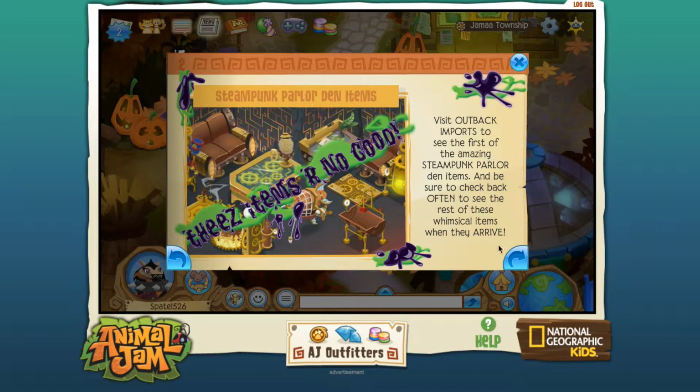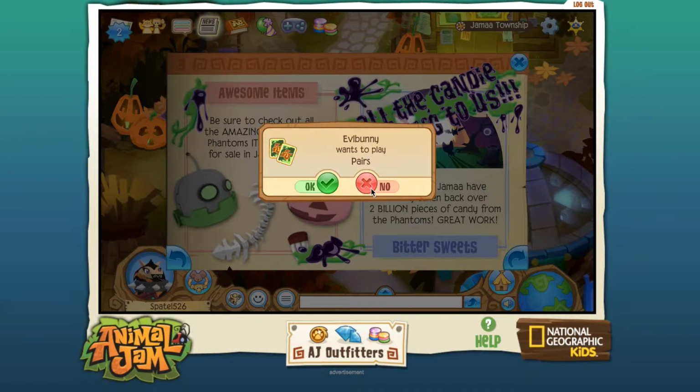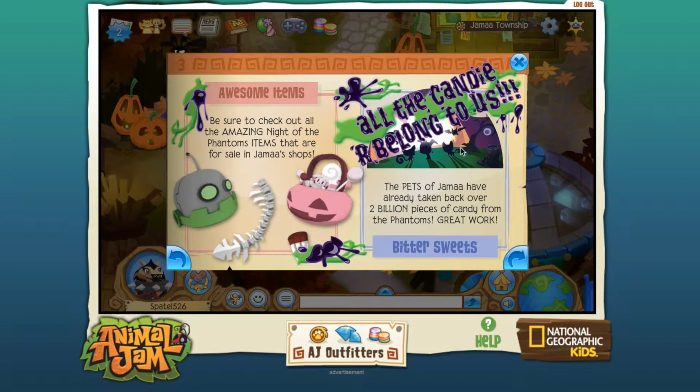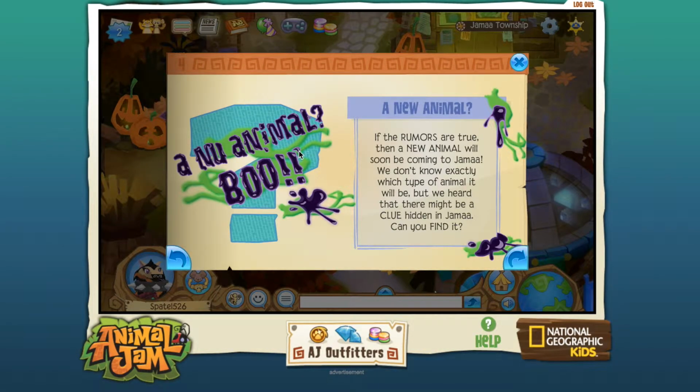Whoa. Did they add a store in Kimbara? That's crazy. Awesome items. Ooh, I really want one of these, especially for my cousin because he's non-member and he deserves this. Sorry, no. All of the candy belong to us. Oh, phantoms. Okay. Awesome items, nine phantoms items. Vegemite taking over 2 billion pieces of candy. Oh, wow. That's great.